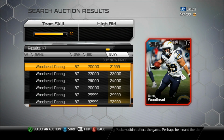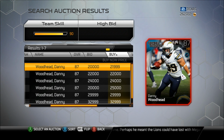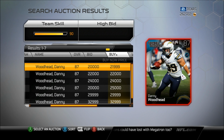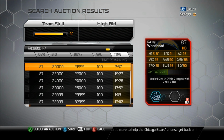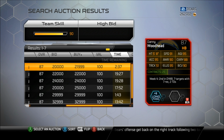All right, right here we're looking at Danny Woodhead. This price jumped up so much higher than it was this past weekend. I saw a lot up over the weekend. Everybody's buying packs for right around 10,000 coins. Now, it being 20K makes me believe that everything else has risen up in price. So, if you didn't get the card at the good time, I wouldn't recommend you get them now unless they're just an amazing price. But 87 halfback, 5'8", 91 speed, 88 carry, 95 elusiveness, bad trucking, but he has good acceleration.